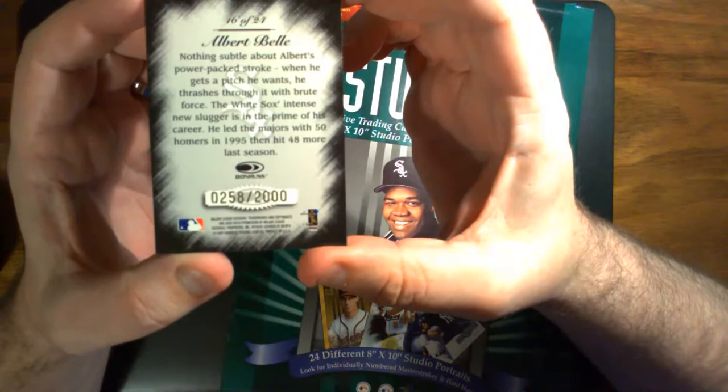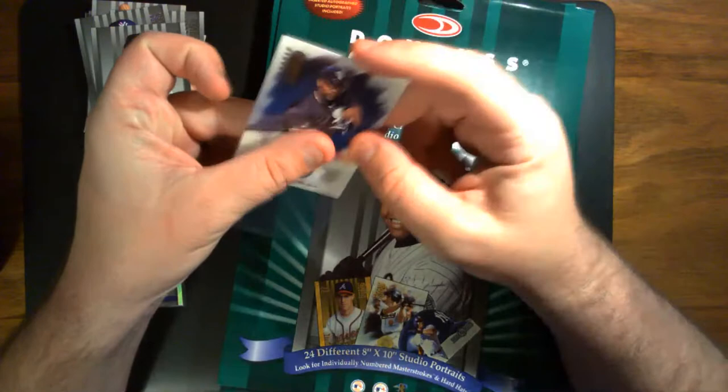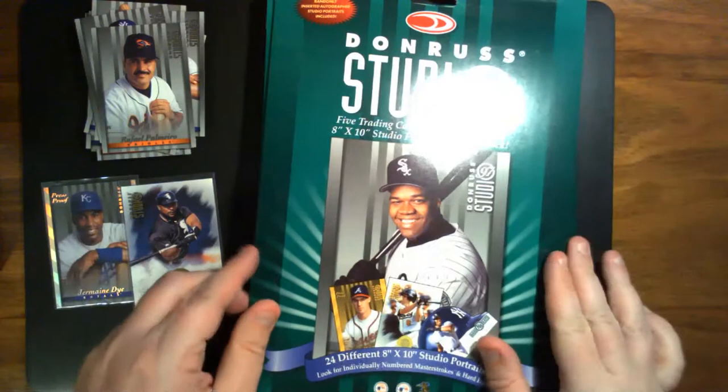Numbered /258/2000. So I believe that's going to Chad Pacey. So that's three inserts already. Not too bad.